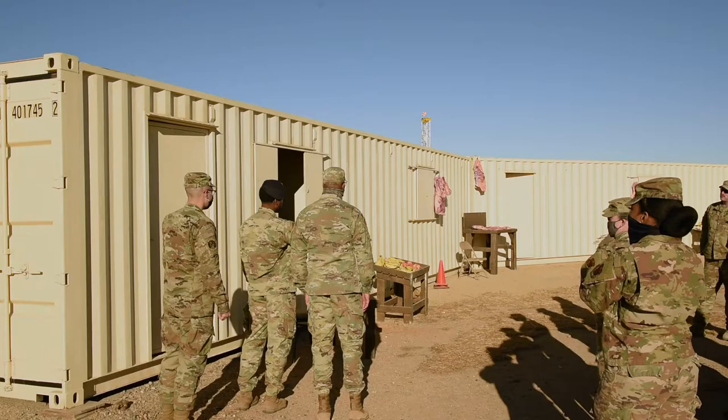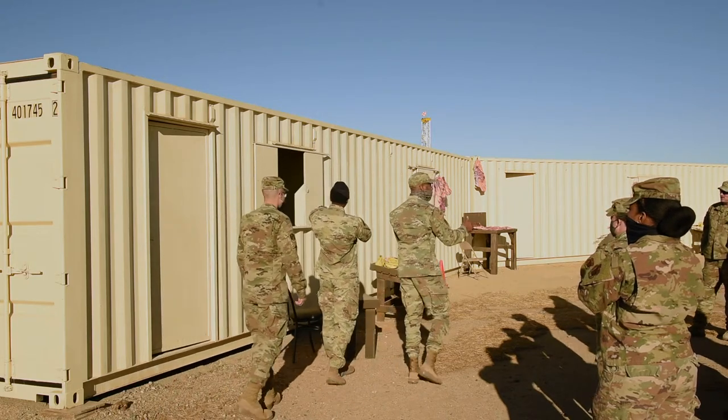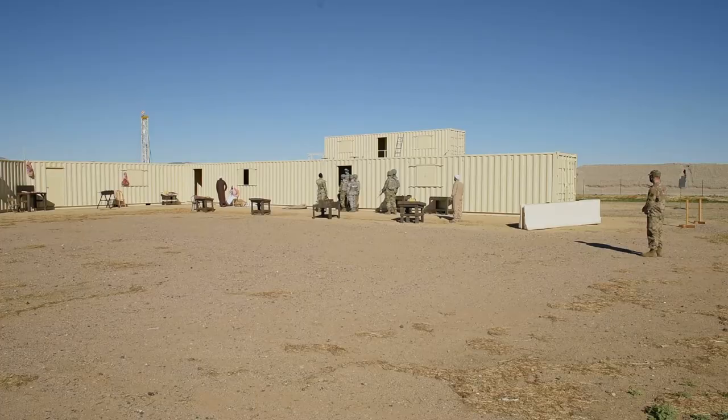Another team is out in the EOD range and they're doing troop movement. So they're learning how to navigate open terrain, how to maneuver around doors, windows, outside of buildings. And then we have a small market set up with role players.